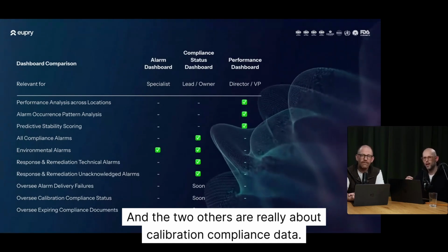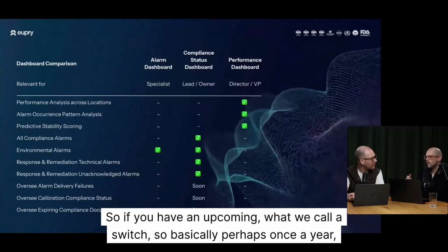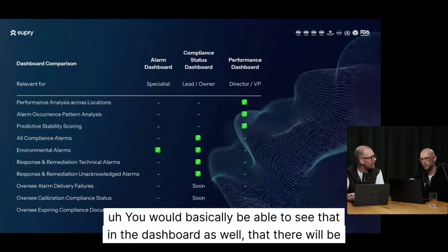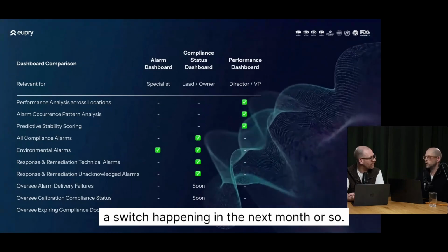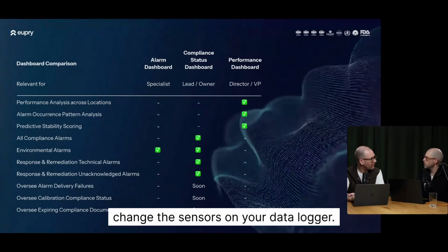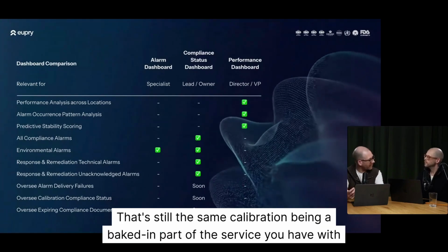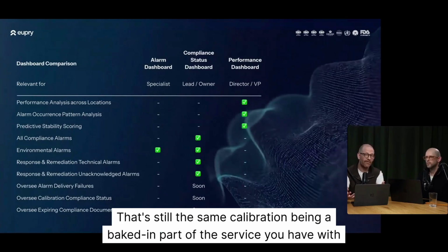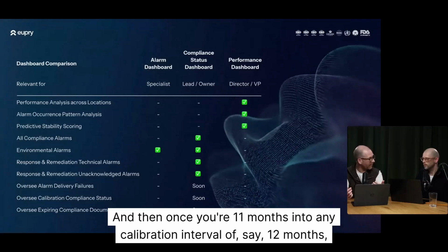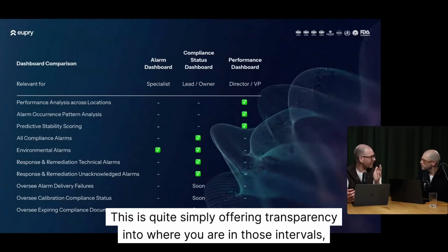And the two others are really about calibration compliance status. If you have an upcoming, what we call a switch, so perhaps once a year you need to recalibrate your sensors, you would be able to see in the dashboard that there will be a switch happening in the next month or so, and you would need to change the sensors on your data loggers. This doesn't mean a change on our end of the service. That's still the same, with calibration being a baked-in part of the service you have with Eupry. Once you're 11 months into any calibration interval of, say, 12 months, we'll send you the pre-calibrated probes. This is quite simply offering transparency into where you are in those intervals, right?